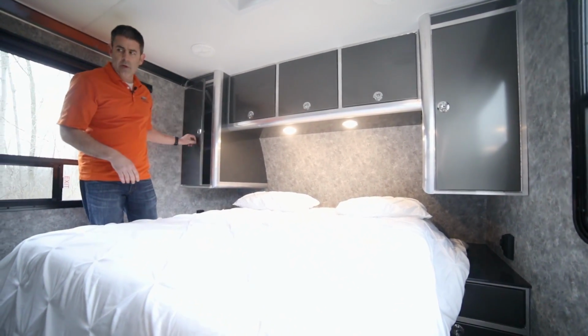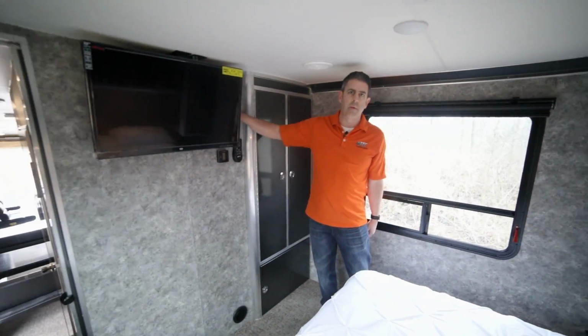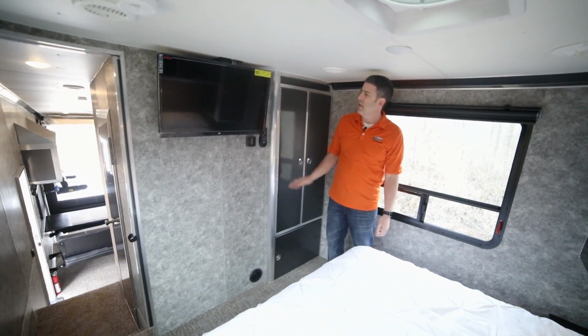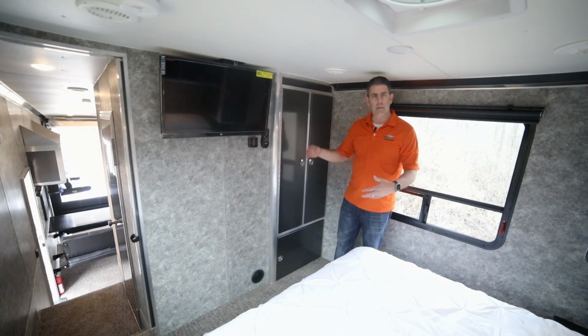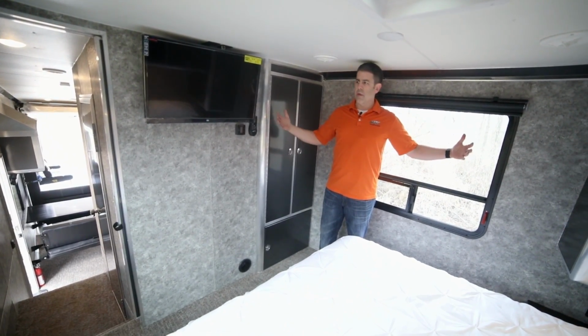You get all that same storage you're used to in our other units. We did go to a bigger TV in the bedroom here. So now we got a 32-inch TV in the bedroom. That's an option, just like the big 50-inch TV. But you didn't lose, you actually gained more than our front bedroom units.